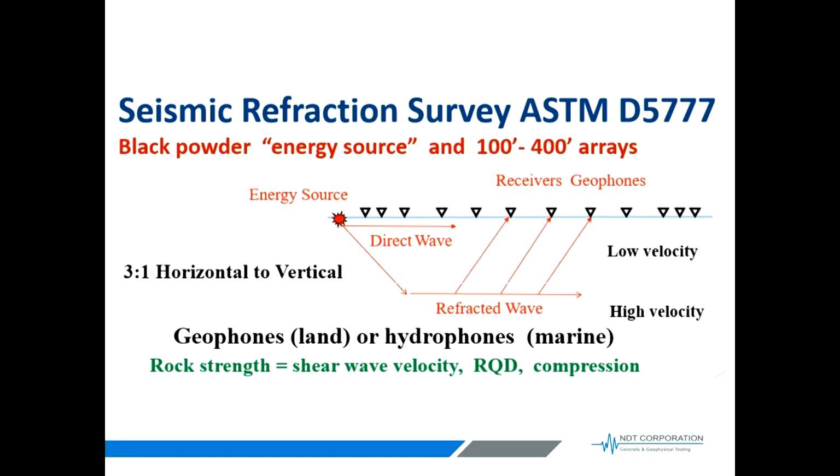Seismic refraction: a bigger bang and a longer list of sensors. So we're talking 100, 200, 400-foot long lines of hydrophones or geophones laid on the soil or in the river, and an energy source is black powder or a sledgehammer on the bedrock. The ratio, the 3 to 1: you need about 3 times the surface distance for the vertical. If you want 100 feet of information down, we better have 300 feet of sensors on the surface.